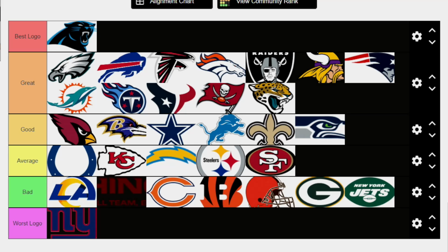So yeah, this is my NFL logos tier list. So I hope you guys enjoyed this. This is a lot different to usually the other ones I make. I am going to be making more sports videos in the future. I am going to be making power rankings for these NFL teams once the season starts. So expect more of those in the future.